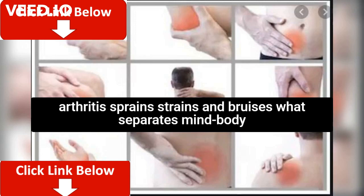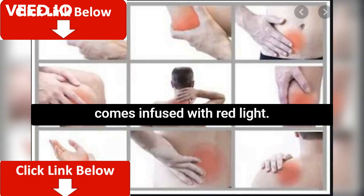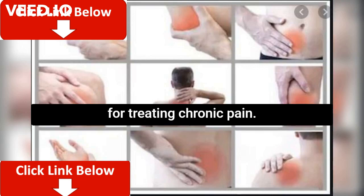What separates Mind-Body Matrix from other standard pain relief creams is that it comes infused with red light bioinformation printing, one of the most powerful drug-free solutions for treating chronic pain.